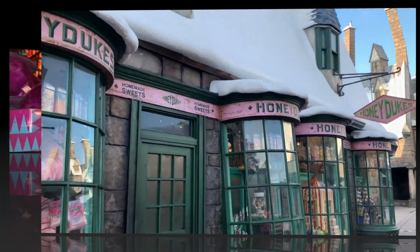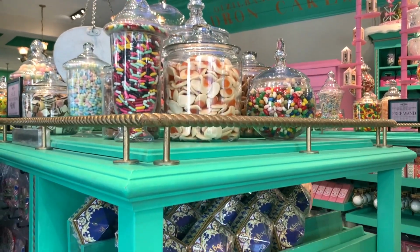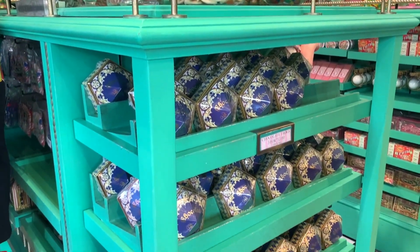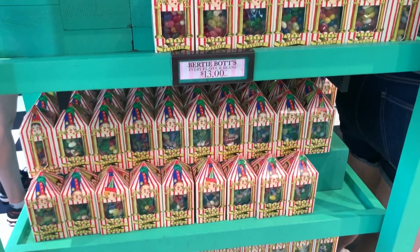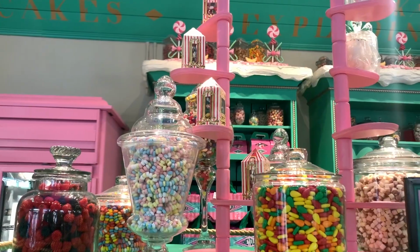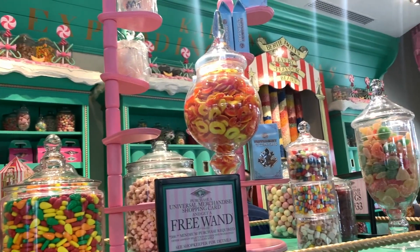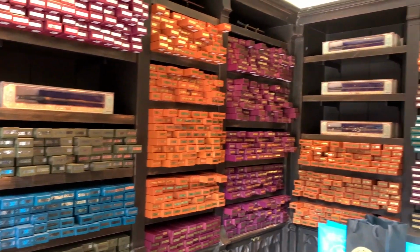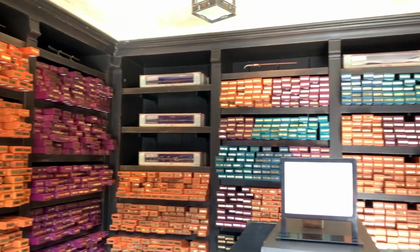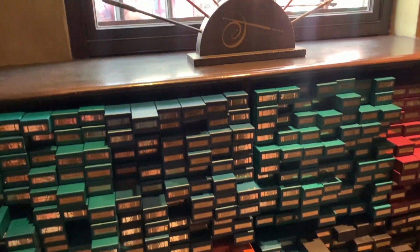When in Hogsmeade, of course you'll have to check out Honeydukes and get your chocolate frog or Bertie Bott's Every Flavor Beans. Whether you're in Diagon Alley or Hogsmeade, you're going to find exclusive Wizarding World merchandise and you're going to want to buy it all. I know what you're thinking, JJ, that's a lot of galleons. Well, yes it is, but if you buy just one thing while you're at the Wizarding World, it has to be a wand. Which brings me to the next thing on our list.